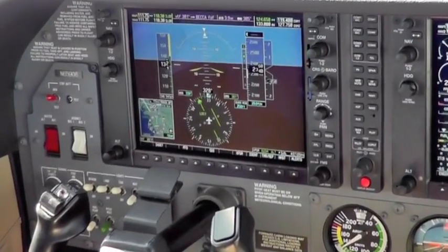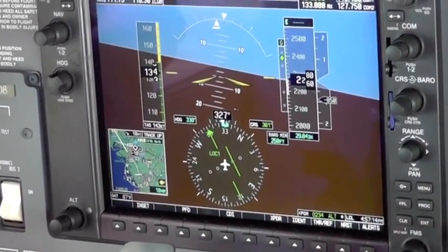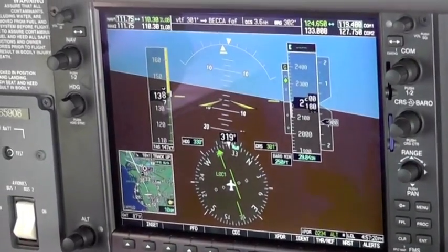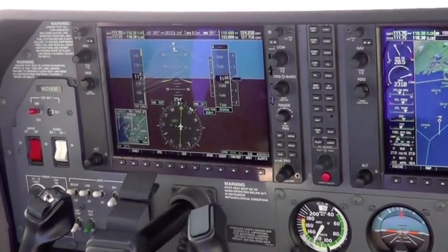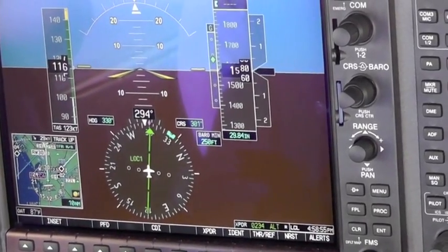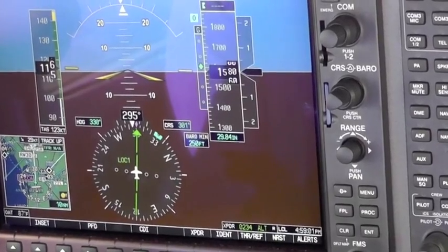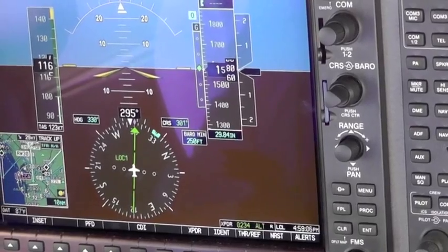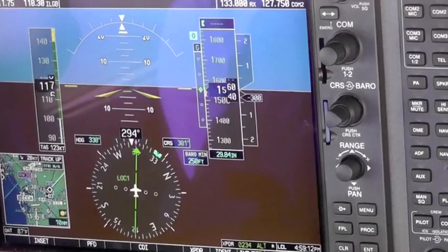And as the localizer comes alive, the autopilot automatically turns the aircraft to intercept and capture the inbound course. And now further along in the approach, with our approach mode on the autopilot armed, we'll watch the glide slope as it's captured and maintained by the autopilot. The autopilot is now fully coupled to the ILS on both the localizer and the glide slope.